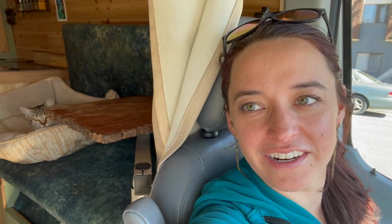All right, my girl is home. Look at her all curled up, little sweetheart. All right, so we are hitting the road. We have a 5-hour drive to Moab.